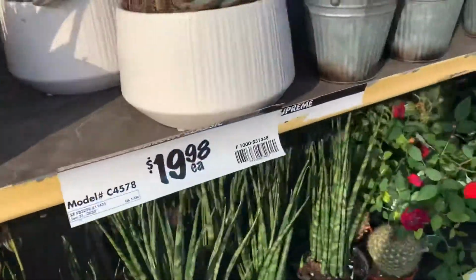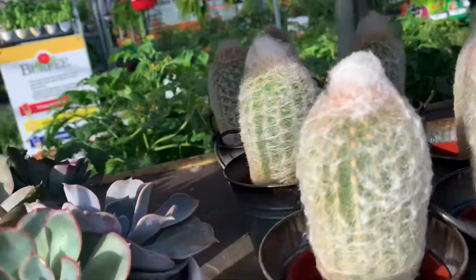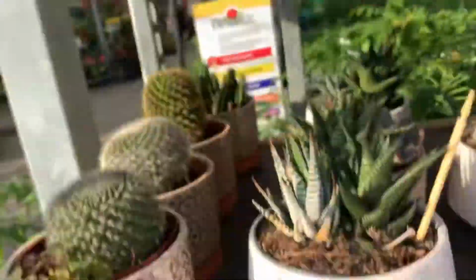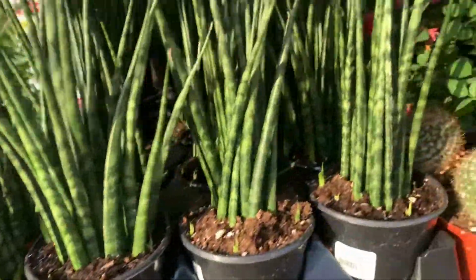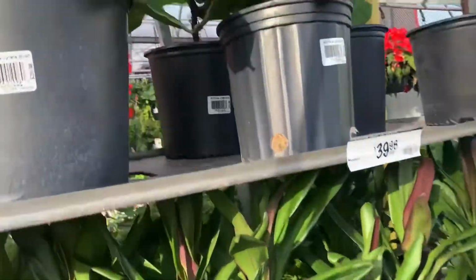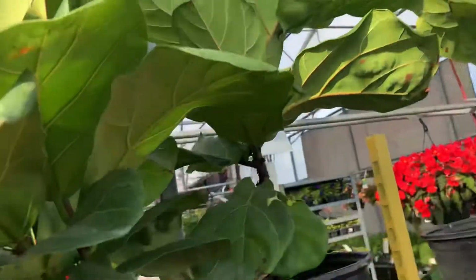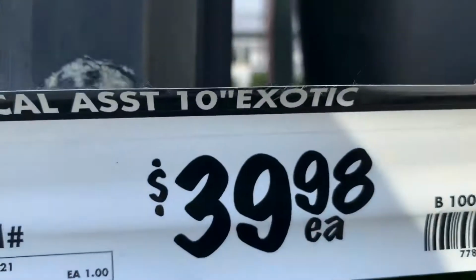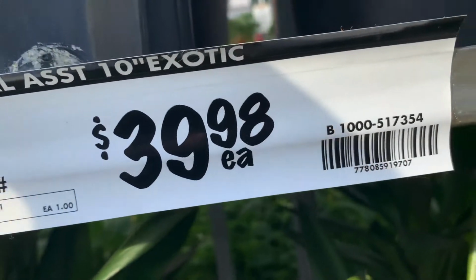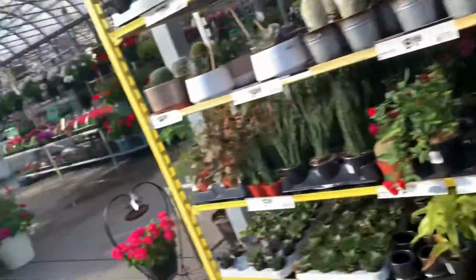These are succulent. Fiddle plants, very expensive, $40 or 1,600 pesos, something like that. This one is a nice plant. Okay, moving on.